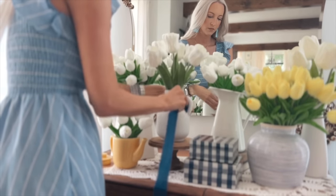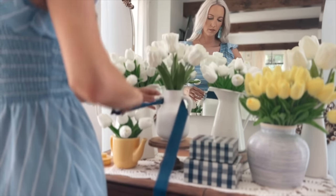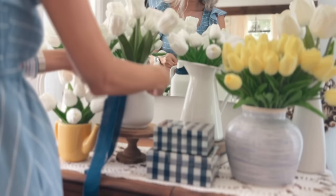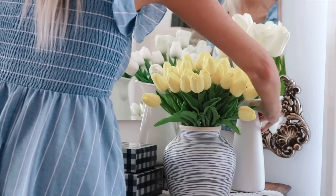Something I've always done when decorating my home is add ribbon to things like vases and lanterns. It's just a little personal touch that I think softens the space, gives it a bit more of a feminine feel, and makes it feel like I did something unique to my decor just for me.